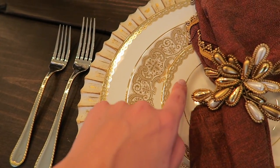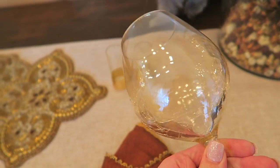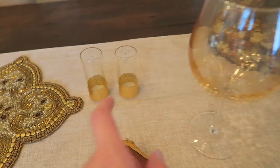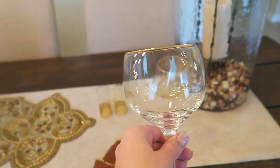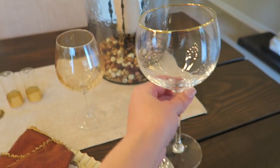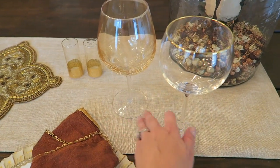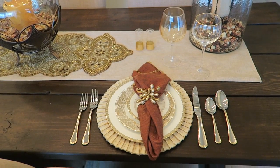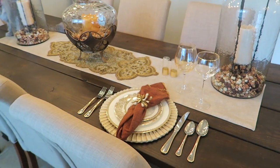The brand is Waterford. Then the water glass, it's one of the crackle, blown glass from Pier 1. And then I got these salt and pepper shakers for the table from Pier 1. And then this is the wine glass that I'm gonna use. They're Lenox and it's crystal. You're supposed to put the water glass up here and the wine glass a little bit back like that, but it looks okay. It doesn't look fantastic, but it looks okay. But I just think that everything looks really good with the detailing.